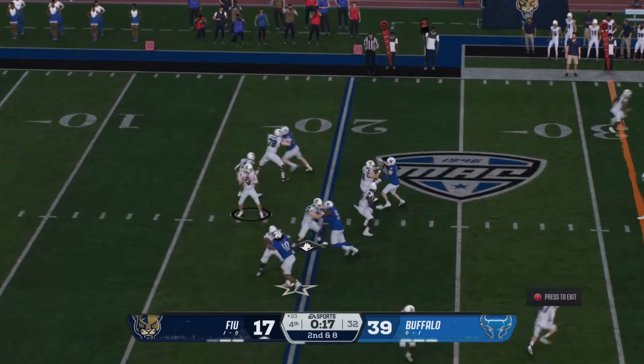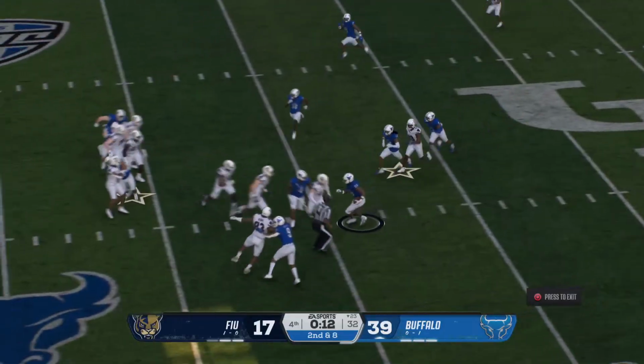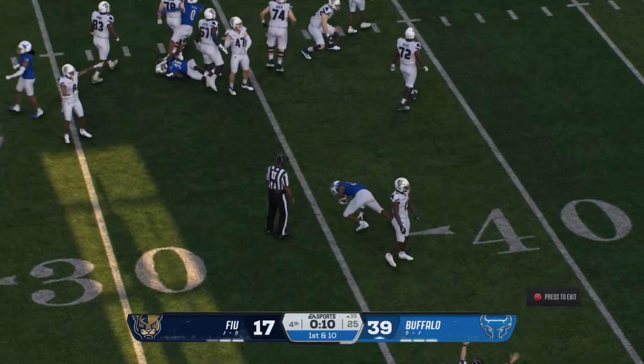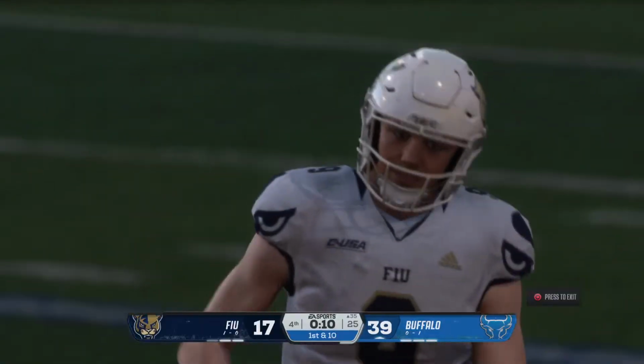Back to pass, it's Proctor. He's going up top here late in the game. And here's the 5th interception by this quarterback. That's the way this defense wanted to wrap it up. Make a play themselves, finish off the game, and the offense can kneel it out from here.